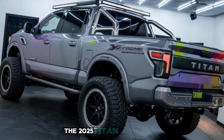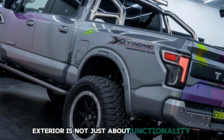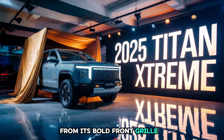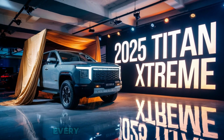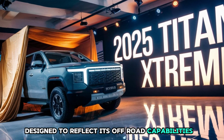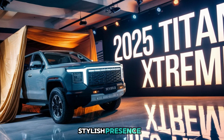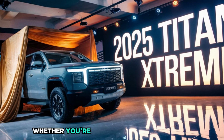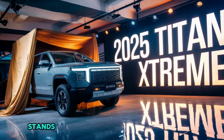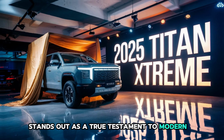The 2025 Titan Xtreme's exterior is not just about functionality, it's about making a statement. From its bold front grille to its aggressive wheel arches, every detail is meticulously designed to reflect its off-road capabilities while maintaining a strong, stylish presence. Whether you're driving through the city or heading off the beaten path, the Titan Xtreme stands out as a true testament to modern engineering and design.